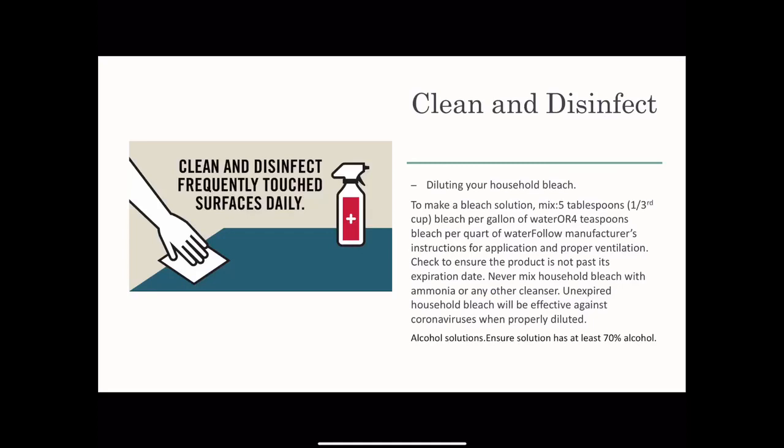Follow the manufacturer's instructions for application and proper ventilation. Check to ensure the product is not past its expiration date. Never mix household bleach with ammonia or any other cleanser. Expired household bleach will be effective against coronaviruses when properly diluted. So this precaution is really important while cleaning surfaces that get frequently touched.